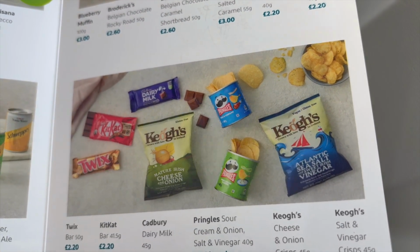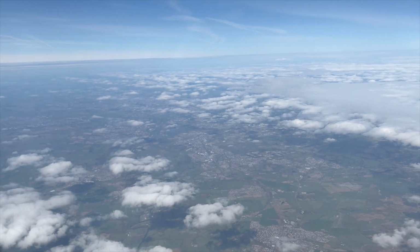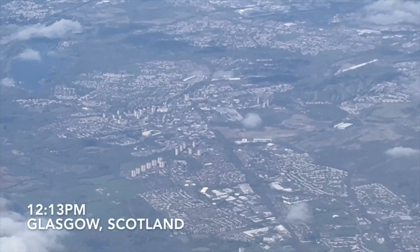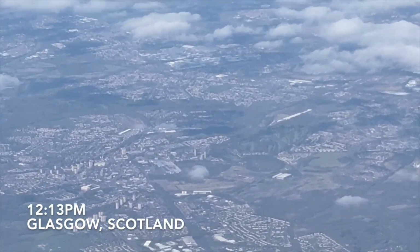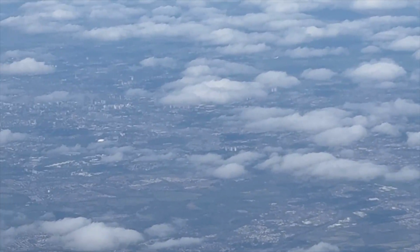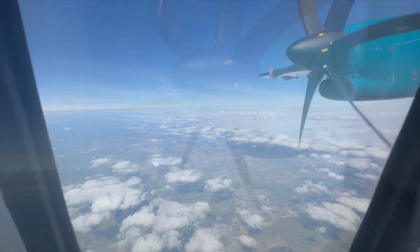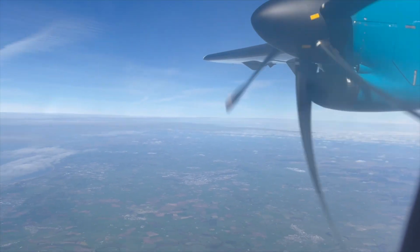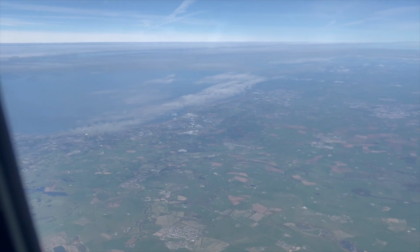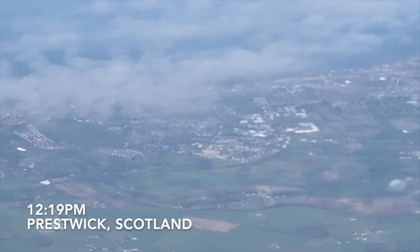Flying over the United Kingdom gives passengers the opportunity to view a huge selection of different cities, as they are basically everywhere. In today's case, I was able to view Scotland's second largest city, Glasgow, as well as Prestwick Airport. Unfortunately, after passing Prestwick, the weather picked up and my view outside was replaced by a thin layer of cloud.